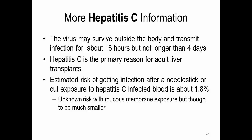The estimated risk of getting infection with hepatitis C after a needle stick or cut exposure to the hepatitis C infected blood is about 1.8%. It is unknown what the risk is with mucous membrane exposure, but thought to be much smaller.